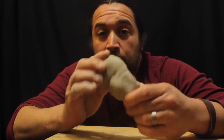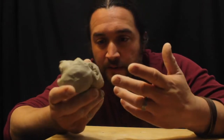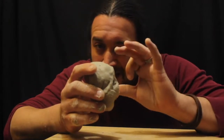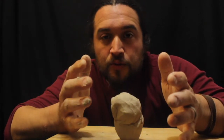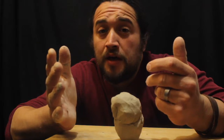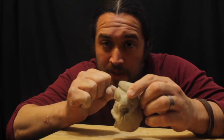Inside this block of clay, there are tiny air bubbles. Well, there are gigantic ones I can see, but there are tiny little ones. If you sculpted the most beautiful sculpture in the world and you sent it to me and I dried it out and put it in the kiln, it would probably blow up. And the reason why it blows up is those air bubbles.